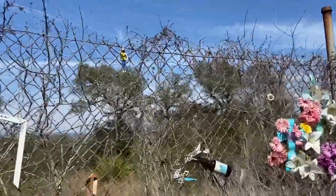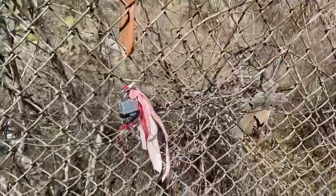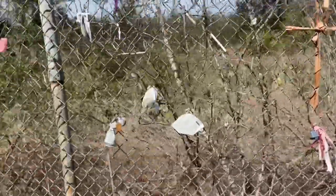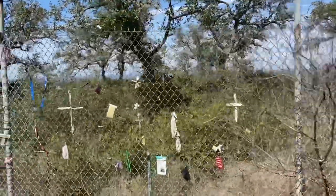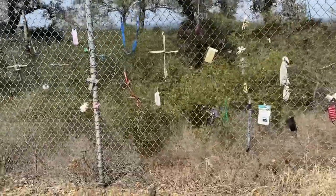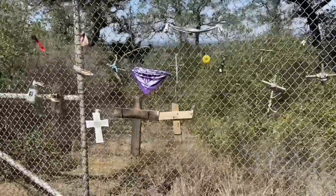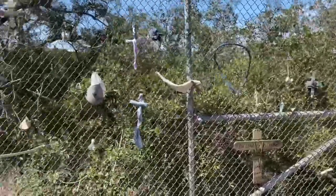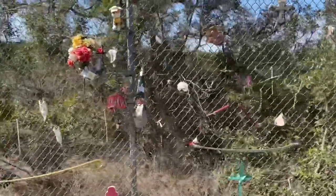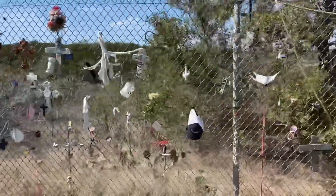Not sure what this one is. There's a lock. A lot of people are familiar with putting locks on fences. A lot of crosses. Wow, it goes for a long ways. Holy cow, here's a full-size cross.